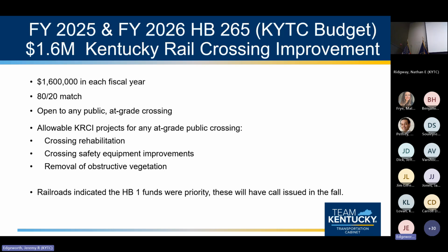This is a program open to any public at-grade crossing. So whether that is a city or county street, a state route, anything that has a public at-grade crossing can apply for these funds. And there are three types of projects that can be funded through this program. The first is rehabilitating the crossing, which is replacing the surface to make it a smoother crossing. The second is crossing safety equipment improvements, whether that's adding gates, bells, whistles, or upgrading the gates, bells, and whistles at the crossing. Those are eligible projects.